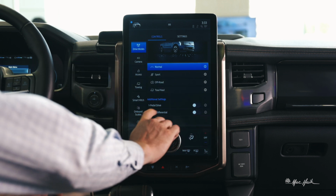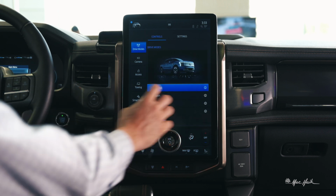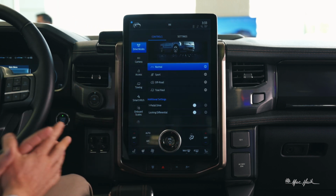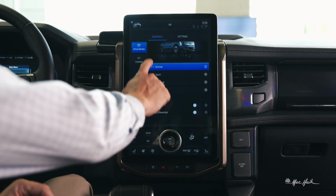Of course, we have the locking differential. We can go ahead and select that here. Because we don't have our drive modes up here like regular F-150, all of them are in here. I don't have a tactile button for lockable differential, so it will be in this menu right here listed below.